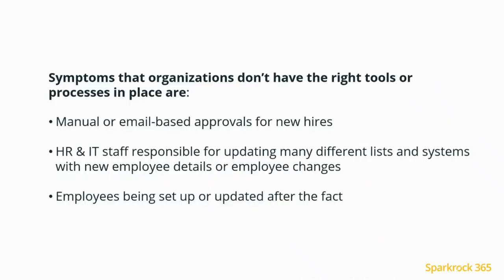So symptoms of organizations that don't have the right tools are things like manual or email-based approvals for new hires. So again, back to some of the themes we talked about in some of the other sessions, if you're relying on manual approvals, then this is really less than ideal. You're having a person make decisions, and again, your auditors are going to look less favorably on that. Because those decisions are not consistent, they're not system enforced, they're human enforced. Another symptom is HR and IT staff responsible for updating many different lists and systems with new employee details or employee changes.